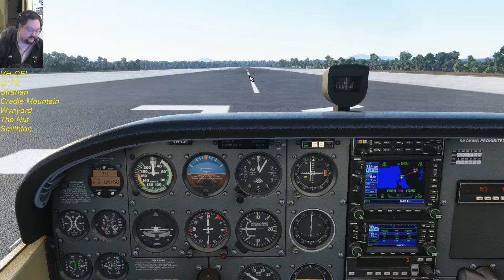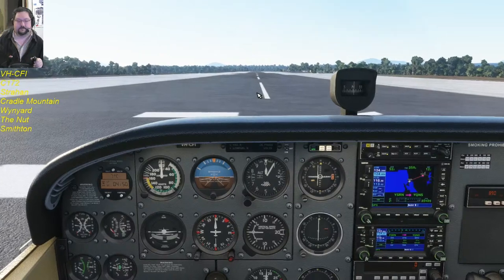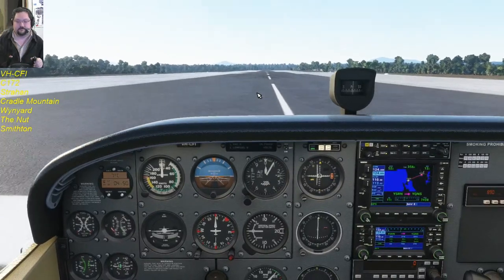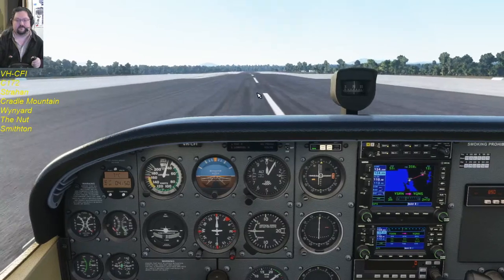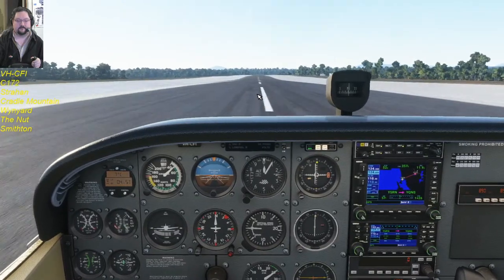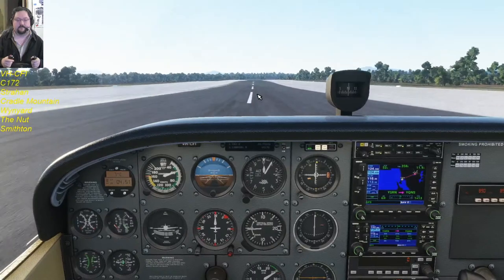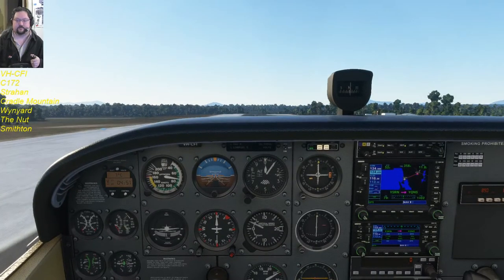So that was the Victorian Department of Health, just checking up on my COVID situation. Let's get the brakes off and go. Traffic's drawn, Charlie Foxtrot India, Cessna 172, departing runway 36. Departure, a right-hand crosswind. Off we go.